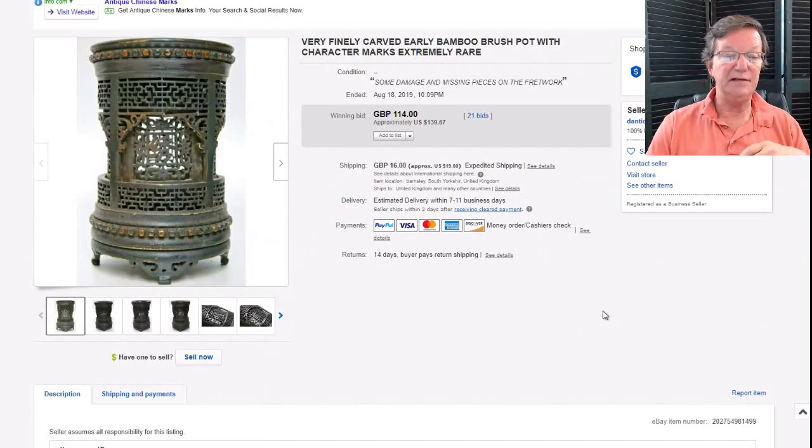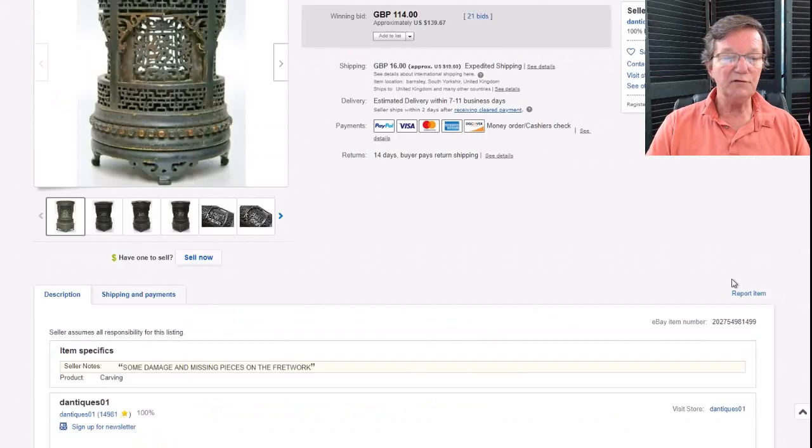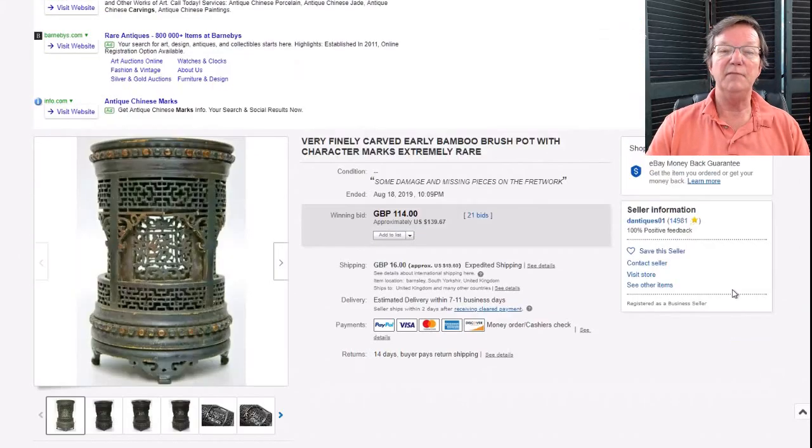This was sort of a nifty thing. It would be a great thing to have around. How tall was it? It was about 8 inches tall, 16 centimeters. Perfectly good size of a standard brush pot, maybe a little bit bigger than some, and not a bad price at all. Not a bad price at all.